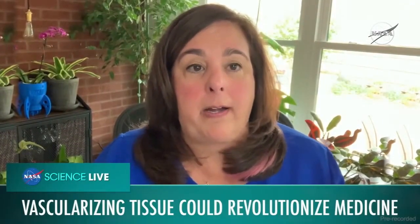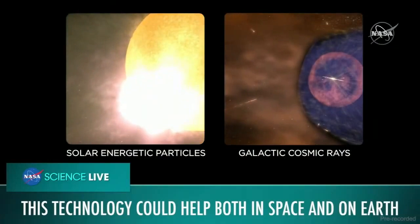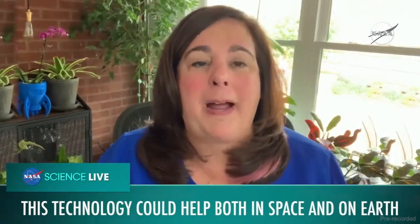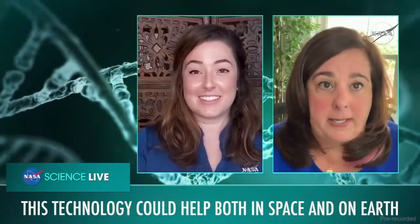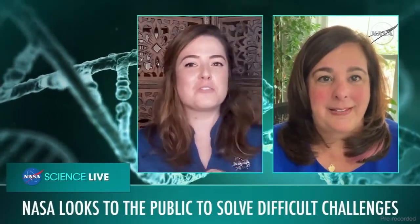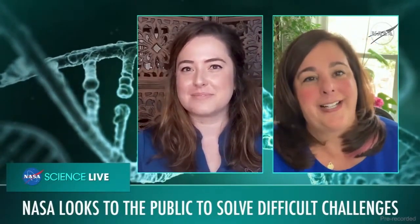But in the long run, we are looking at these kinds of technologies to help us understand the effects of radiation on the human body without using human bodies, using tissues, and then long term after that, possibly to help us maintain the health of our crew when we go to Mars and beyond. Wow, that's amazing. So I understand this is just one of many prize competitions at NASA. Why challenges?